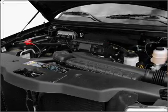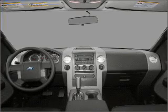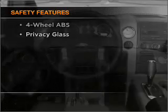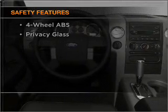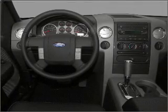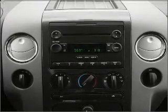control, power mirrors, an alarm system, an AM/FM stereo with a CD player, an adjustable tilt steering wheel. If safety is a high priority, rest assured knowing that these top safety components are included: front ventilated disc brakes, passenger airbag.